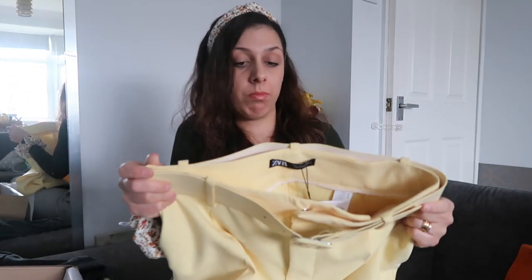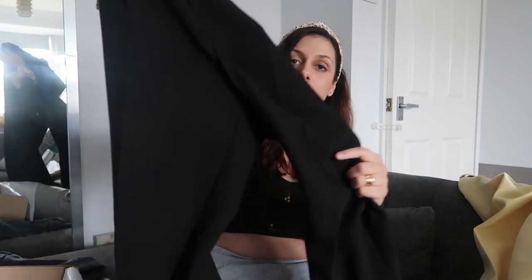It's quite, there's no stretch or anything like that. So we'll see if it fits me. But what I really like is the belt and this high waisted as well. So it might look good, I don't know. And I also got that in black, just basic black trousers. So let me try them on and see if they fit, if you're on the curvier side. Getting this kind of trousers, where there's no elasticity at all, it's a hit or miss.